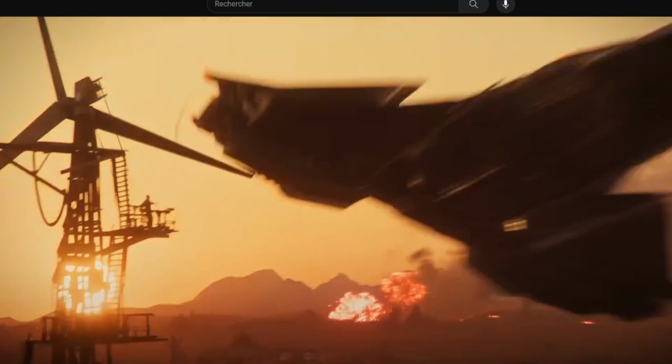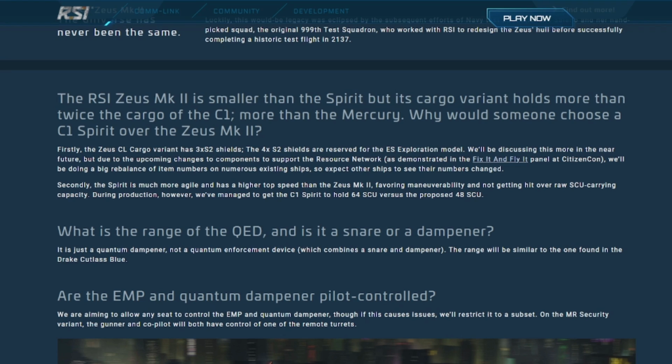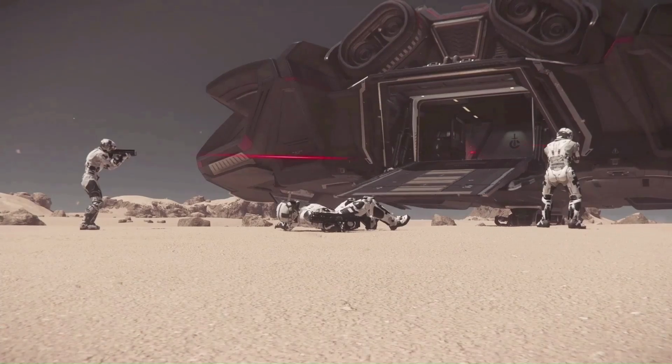Also, they're going to be doing a big rebalance on the item numbers on numerous existing ships, so we should see a lot of these ship numbers be changed when it comes to the component numbers. Secondly, they said that the Spirit is also much more agile and has a higher top speed than the Zeus Mark II. So the Spirit and also the Mercury Star Runner, I think, are favoring maneuverability versus not getting hit, at the price of having less SCU carrying capacity.